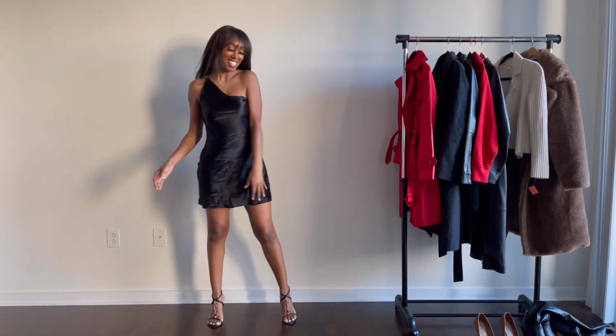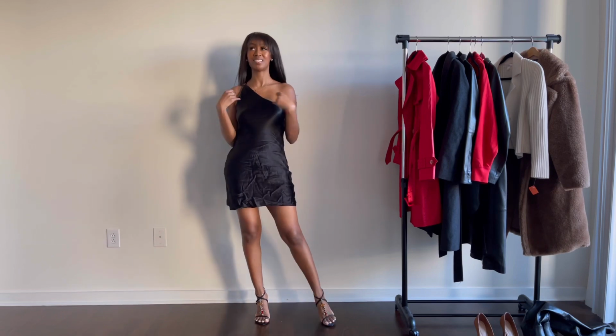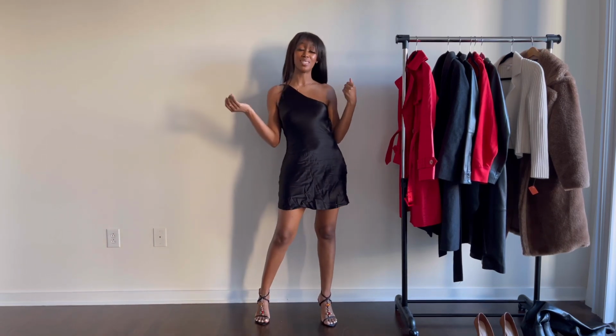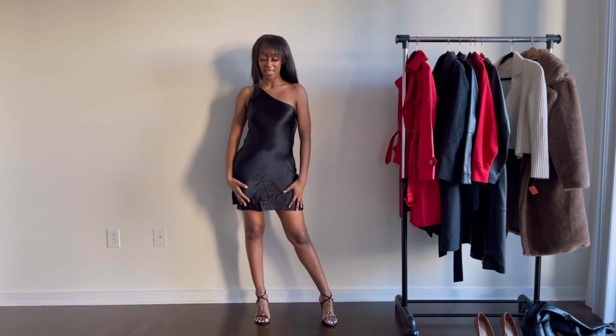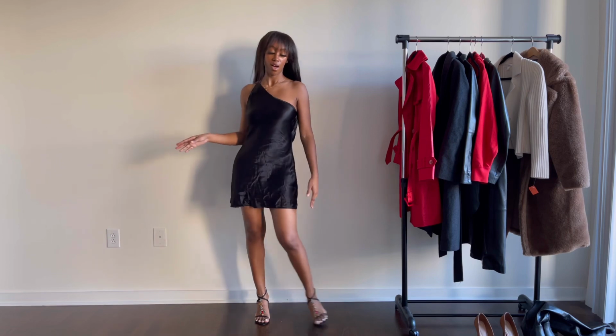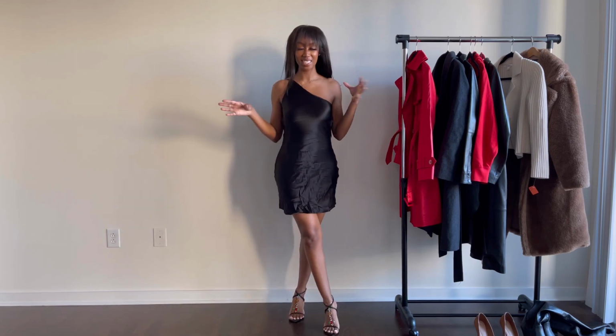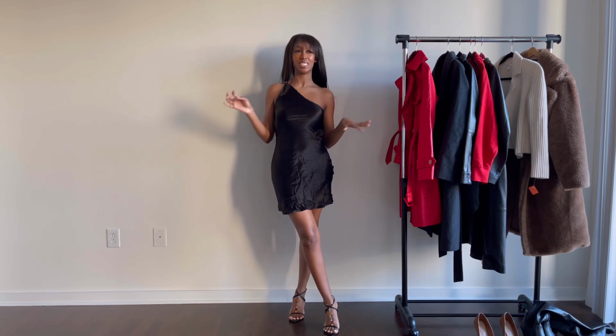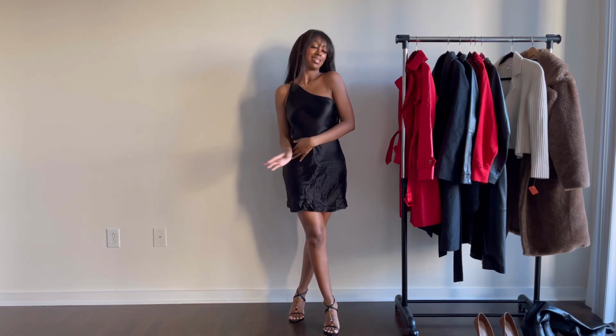Okay, so this last look, bear with me, my steamer broke. It literally decides when it wants to work and when it doesn't, so bear with me. This is the Zara dress that you guys may have seen in my last Zara haul. I love this. This is perfect to throw on for an easy breezy night out, maybe like a sexy date night.